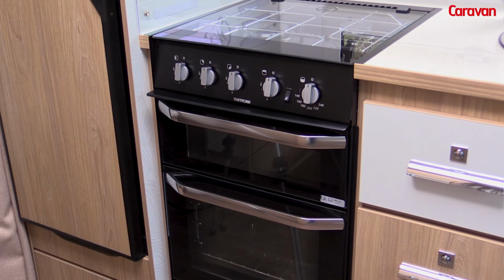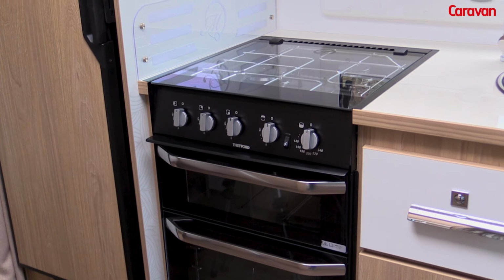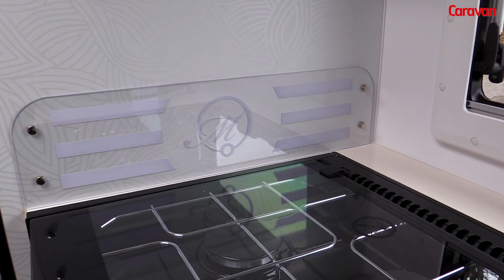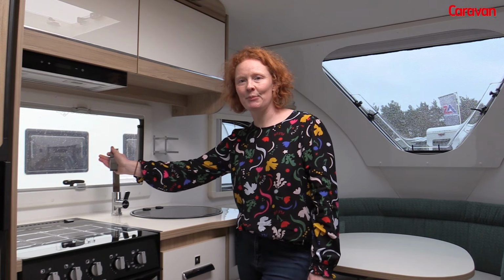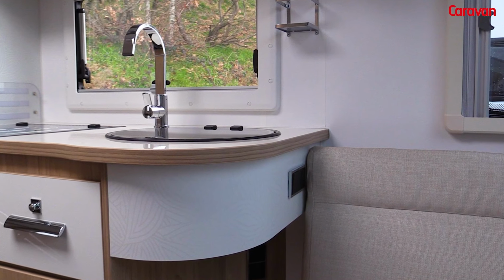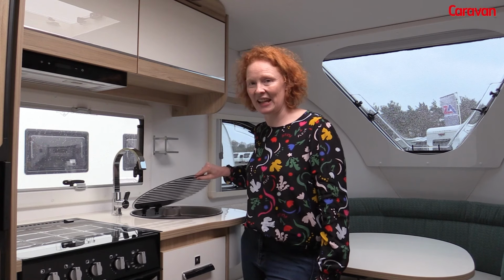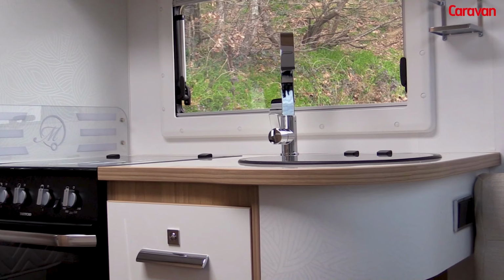As you'd expect with a luxury model such as this, the kitchen is well spec'd. So you've got a 3-burner hob here, and coordinating splashback, and then you've got a stainless steel sink, and the tap can be moved to either side out of the way. And of course there's the glass sink cover, which can be used as a chopping board and to keep everything clean and tidy.